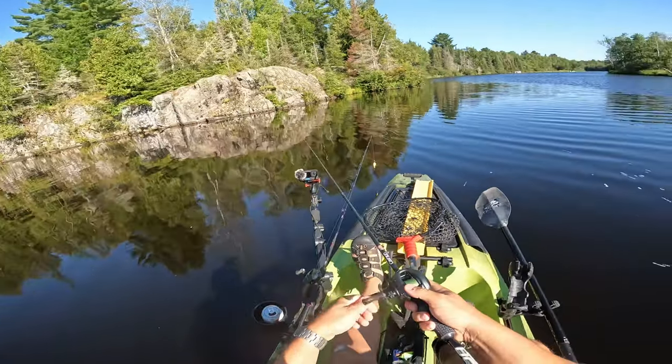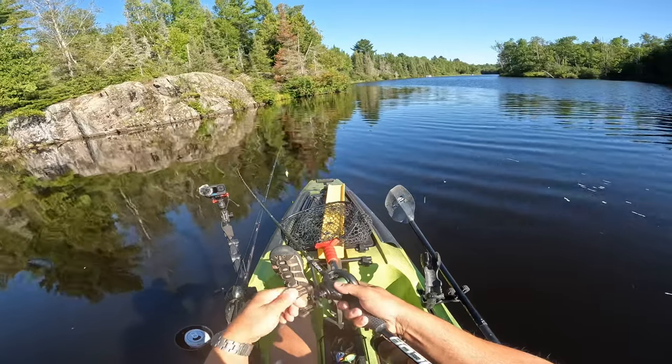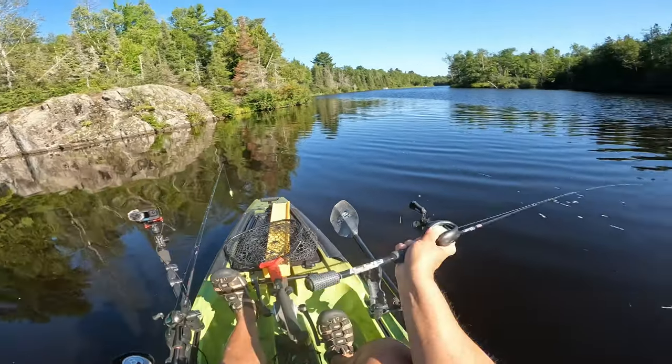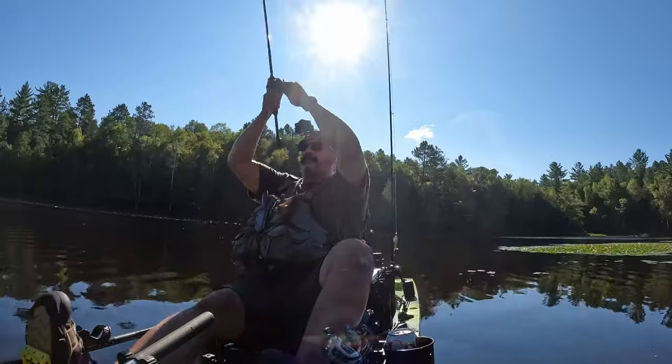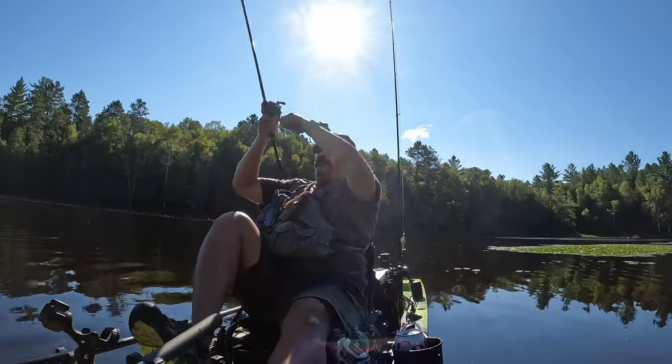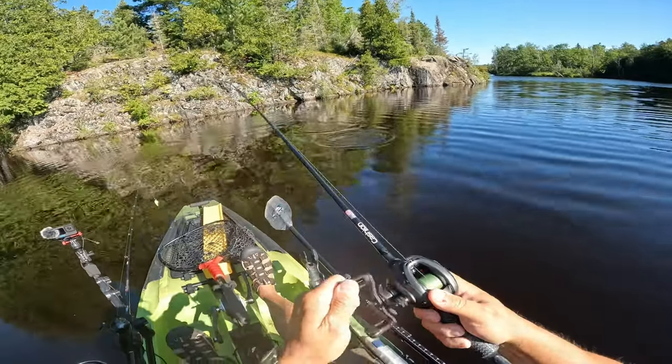As I got closer to the dam, I ran into this pretty cool rock formation. The locals call it Frenchman's Rock. Apparently, there's a story behind it. That's a better one.